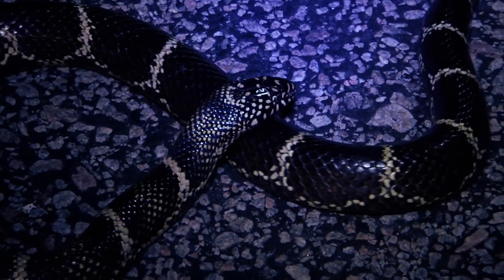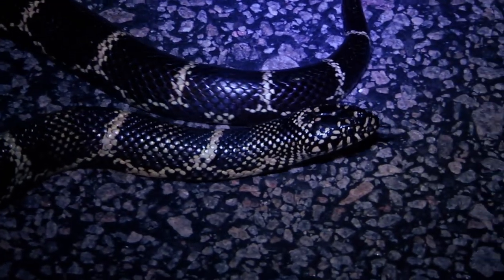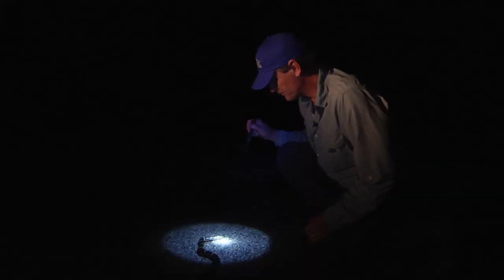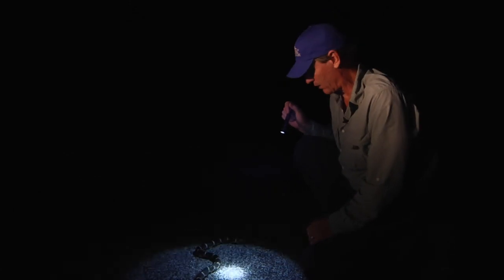Boy, pretty snake. And these king snakes eat other snakes. They eat venomous snakes, rattlesnakes, copperheads, things like that. But they'll also eat garter snakes and corn snakes. And they'll eat frogs and mice and lizards and really just about anything they run across.